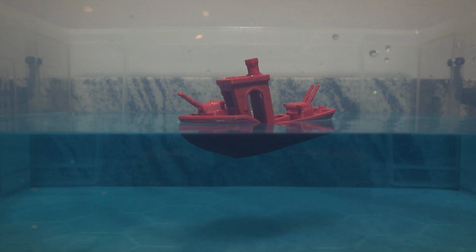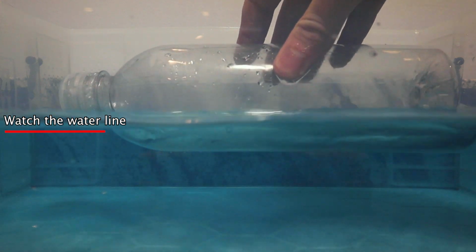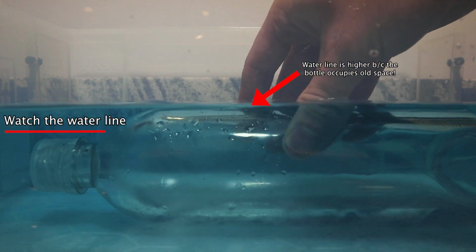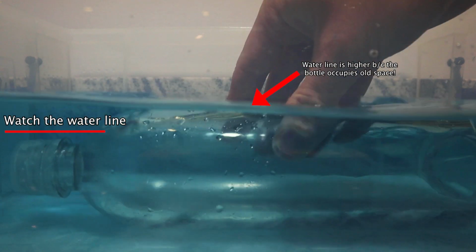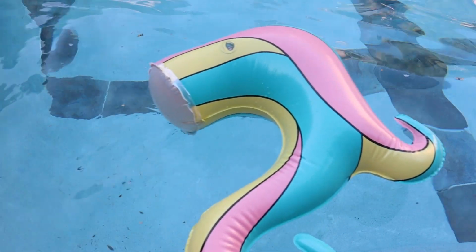Our base also needs to be thick so that the boat will float. This is because when you put something in water, it has to move water out of the way in order to stay there. But water is really heavy, so in order to sink, an object has to be heavier than the water that's already in its place. This is why small and heavy objects like rocks sink, but big and light objects like pool floaties float.